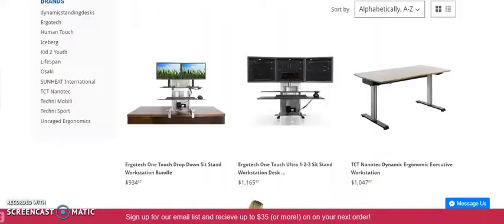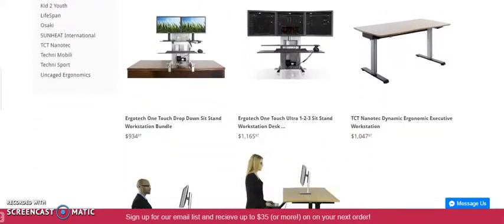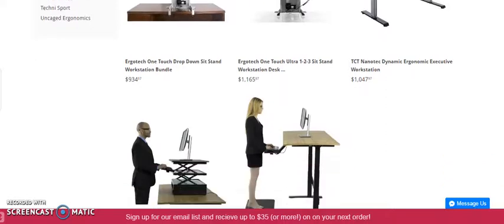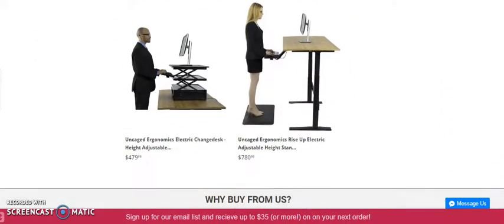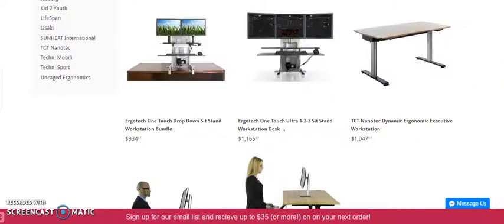Okay, let's come over here. We look at some of these. These are the electric ones. Okay, electric adjustable. Now we look at that. $1,065, $1,047, $479, $780. This is actually the same one I just saw. But you can see these are the price ranges that we want.